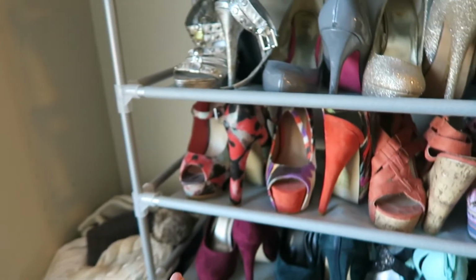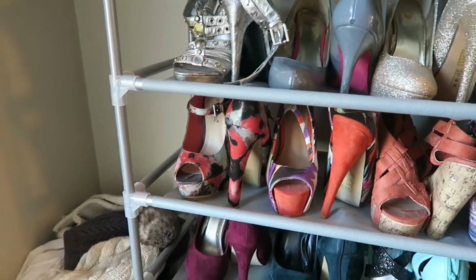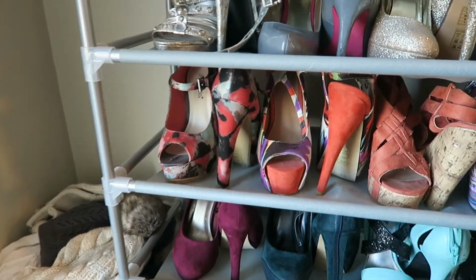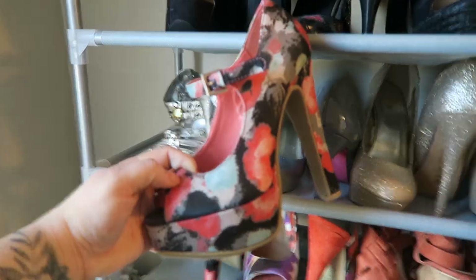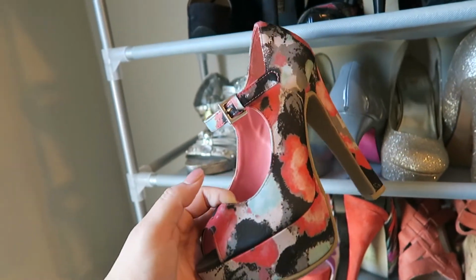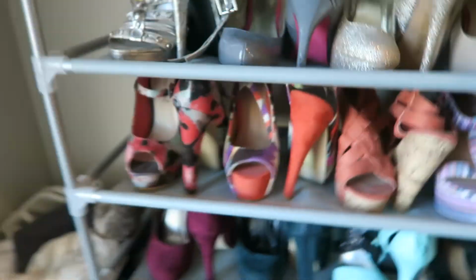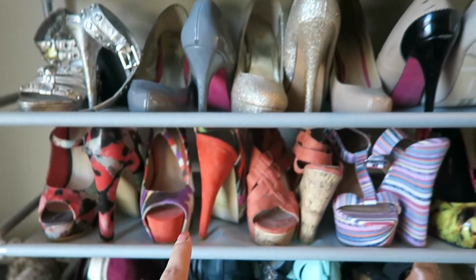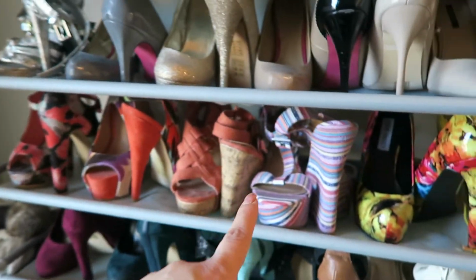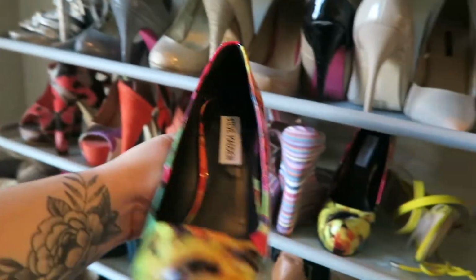And then here we're going to start with the colorful shoes. Back there I have really awesome shoes. Those are from Shoe Dazzle. I love these. These are one of my favorite shoes. I love them so much. They're so beautiful. And then I have more orangey ones. I love orange shoes. And then I have a rainbow pair. These are another pair. These are Steve Madden's.